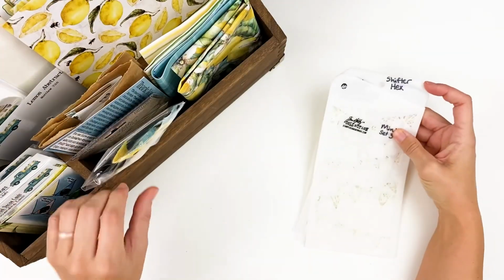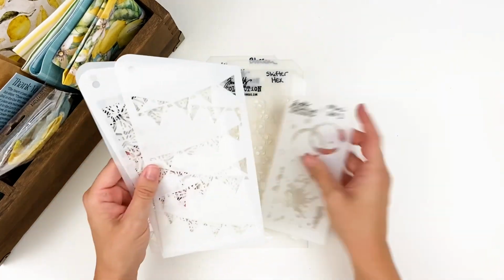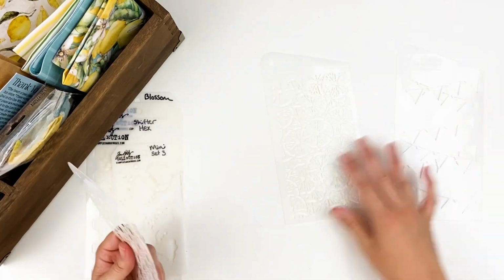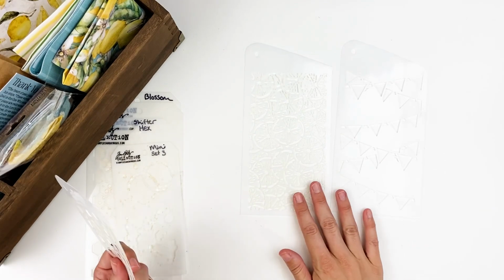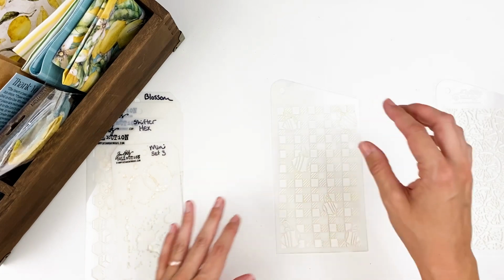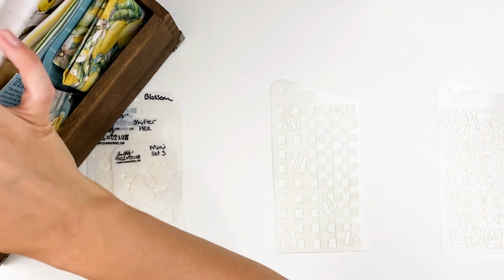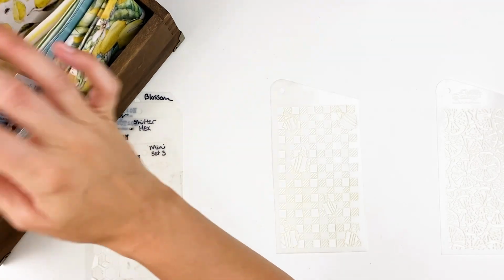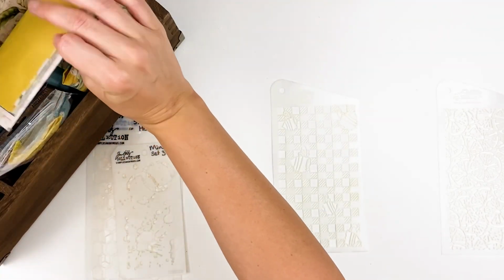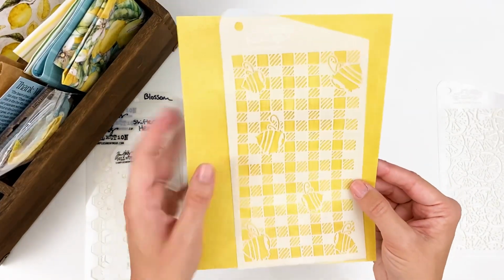I've got the papers for stencils. I, of course, have the ones from By the Well, the newest ones. This is the lemon one and the bunting one. But there was this one here, and of course I did not come prepared with a solid piece of cardstock because that would just be the smart thing to do. So let me see if I can find, here we go. Okay, this was an older stencil from ByTheWell4God. I can't remember the name of it.